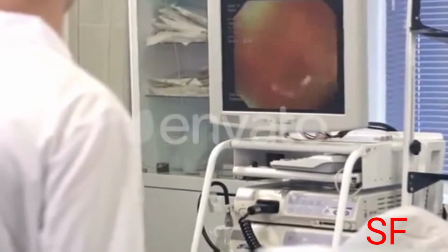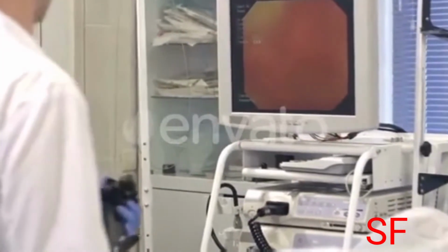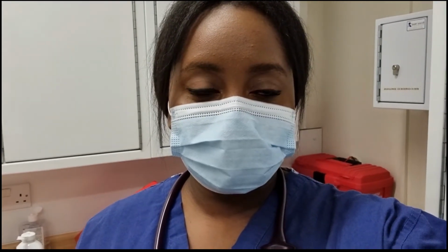We have a lady that's been admitted in gastro from AMU. She came in presenting with worsening dysphagia. I'm just going to go and see her and make sure that she's on the list for endoscopy, that all the bloods have been done, and that everything required has been done. I have an endoscopy suite next door where all of that takes place, and we'll be on the lookout for her results and see how we have to proceed.